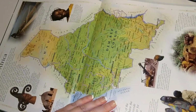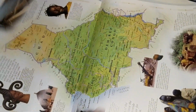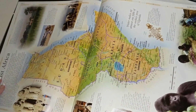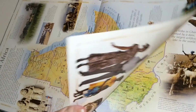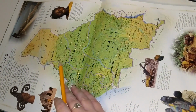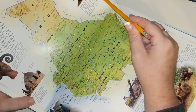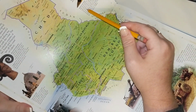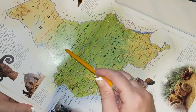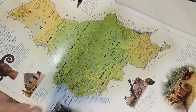Let's go to Africa. I've already forgotten the page number. Chad. So I can look on the side here. Section 7 is over here, and E is up here. E7, and there's Doba right there. Fantastic.